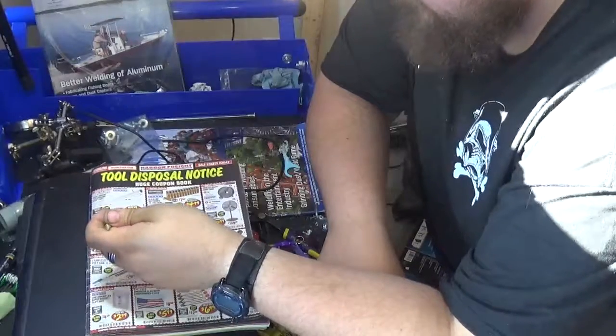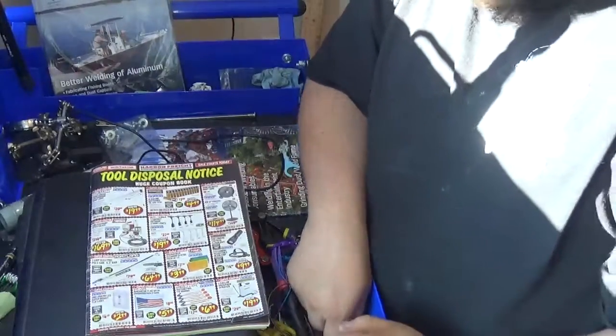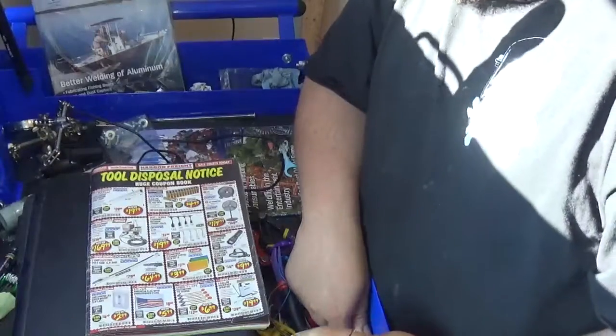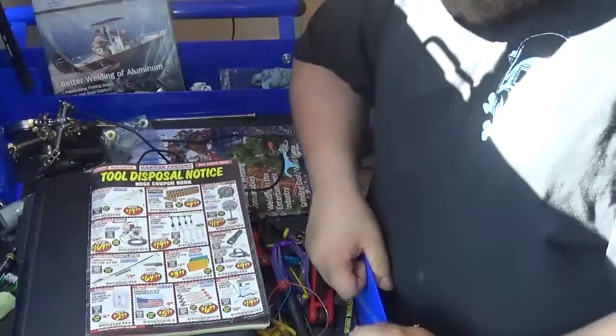So I don't do a lot of painting. I usually fork that stuff over to Mike. He's the one with all the fancy paint gear, so I can't give you an overview of that.